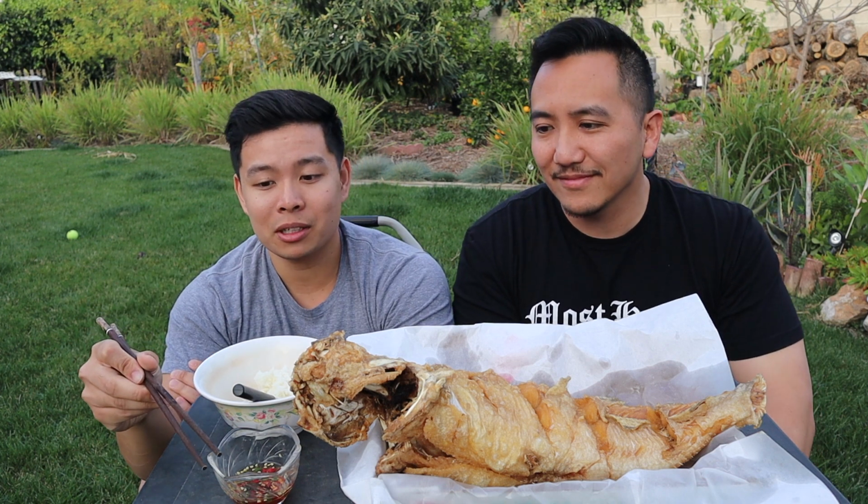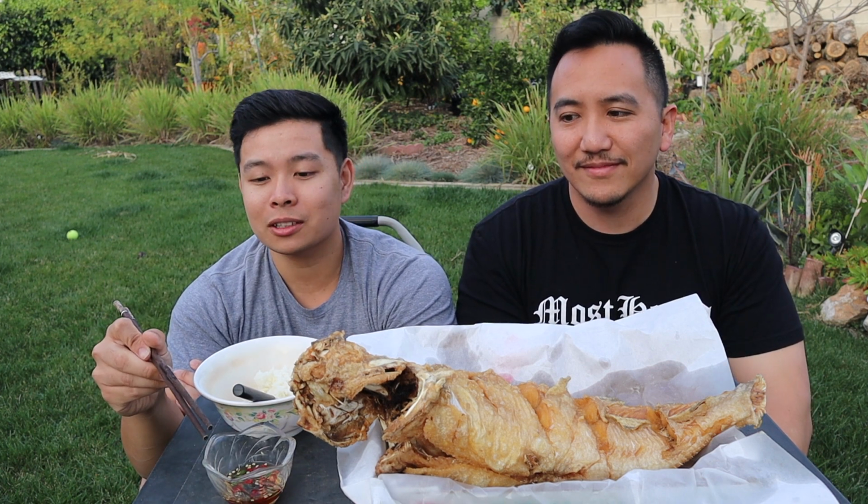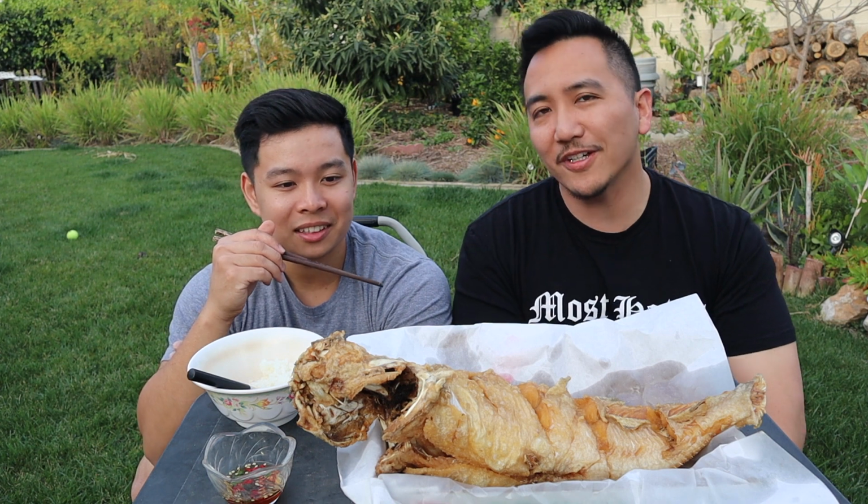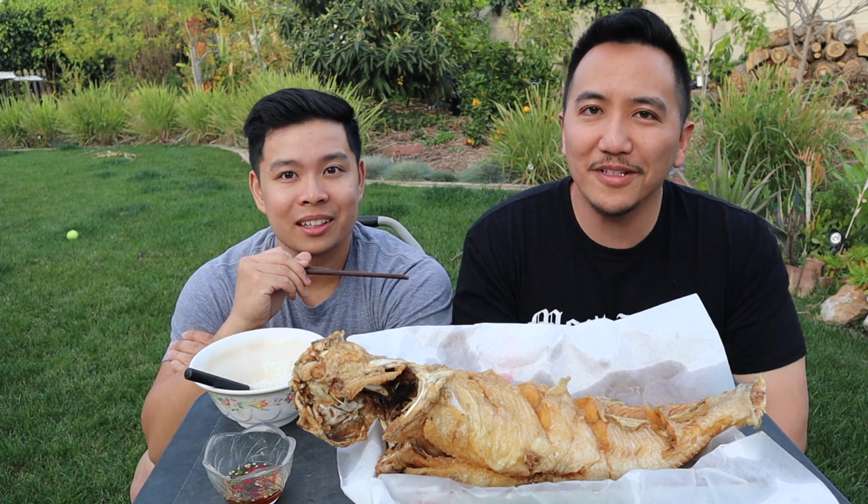We got the Vietnamese fish sauce with the chilies. What kind of chilies are those? Peppers. Oh, some hot Thai chilies up in there. Whole lot of them, fresh from the garden. As you guys can see in the trap house, we got all sorts of plants and vegetables growing. That's what we like to do.